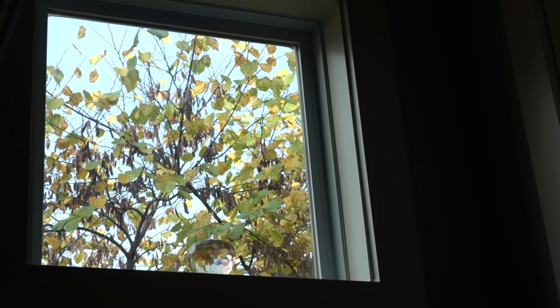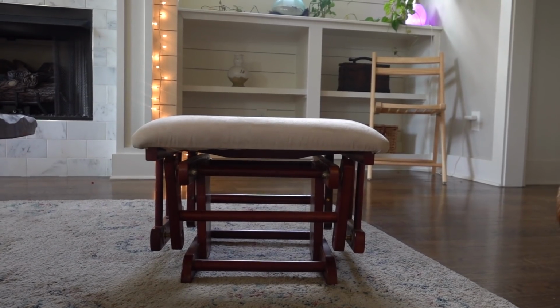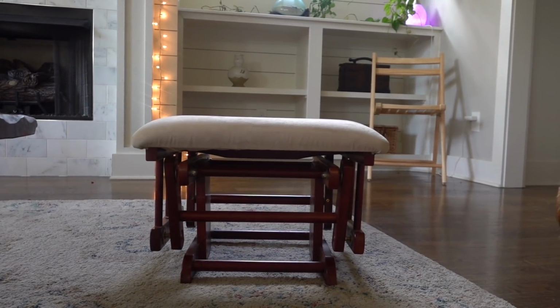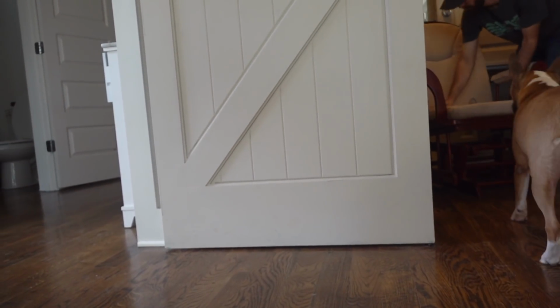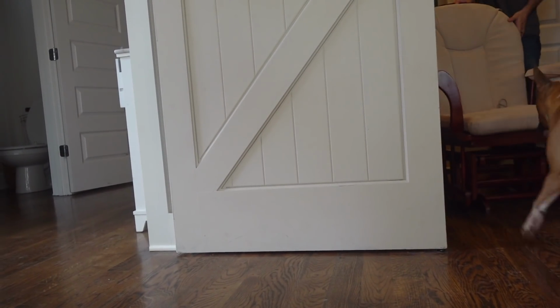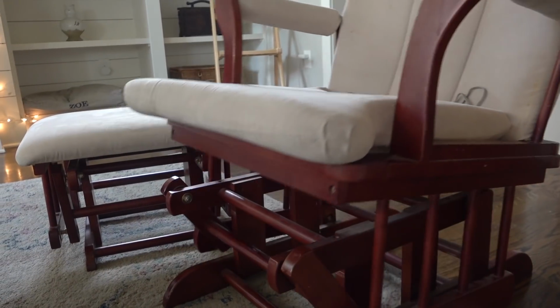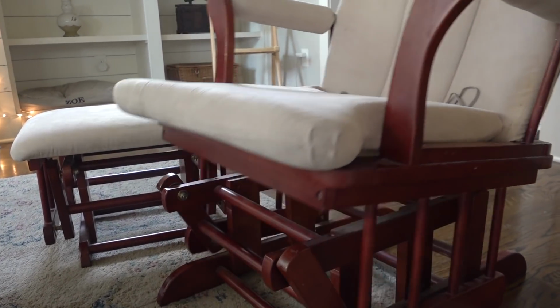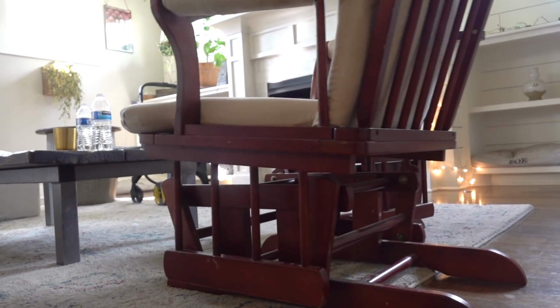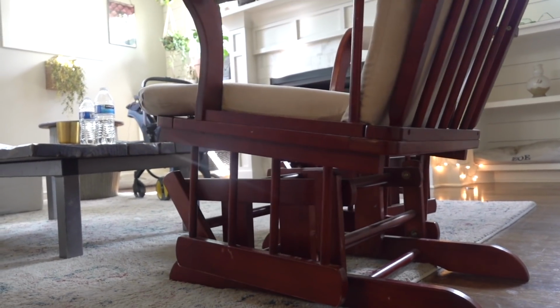This is extremely random, but Dan actually found me a rocking chair. Technically it's a glider though, and a gliding ottoman for Logan's nursery. Dan knew the gist of what I wanted and he went on Facebook Marketplace. He basically just figured it out for me, so now I can read to Logan in our brand new glider. Whenever we get around to filming our house tour, you will see how it works in Logan's room.